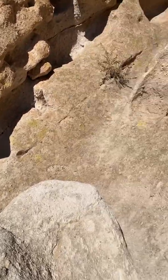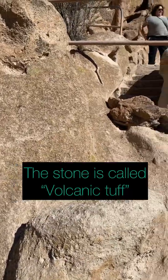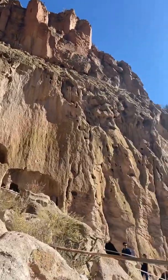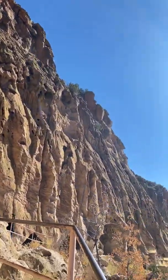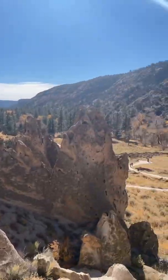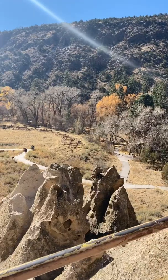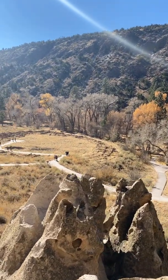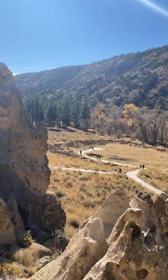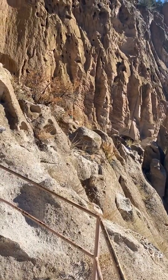And this stone is actually the remnants of volcanic activity that was softer than something like granite, so it lent itself to being carved out, and the ancient native people took advantage of that and made homes here. Here's a better shot of the village down below. That's where I came from.